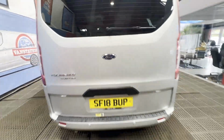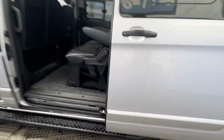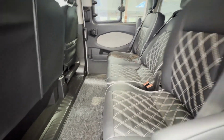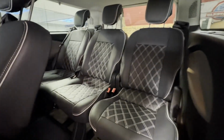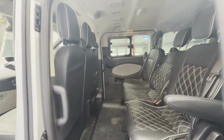Gearbox is good. Condition summary: bodywork is extremely clean and tidy. Interior is extremely clean and tidy. Rear load area is extremely clean and tidy, immaculate, well looked after. Pride and joy. First to see will definitely buy.